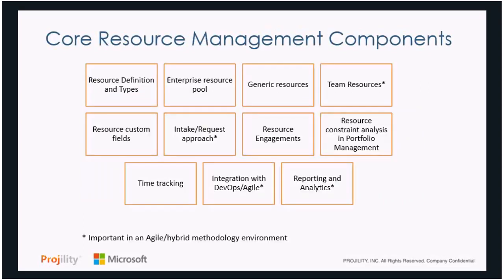So when we look at the components of PPM or Microsoft PPM from a resource management perspective, you'll see there are 11 of these that are built into the tool that can help support the requirements in these areas. We're going to go through these in detail in a second, but the ones with the stars are specific if you're doing a kind of agile or hybrid methodology, or you're doing iterative development or agile project management. Those are specifically around team resources, and intake and request and approach is really important, the integration of data from a DevOps or an agile suite, as well as reporting and analytics. Everything else is really methodology agnostic. Those components specifically would need to be set up in a way that actually cater to your methodology, whether it's a hybrid, agile, and waterfall together.